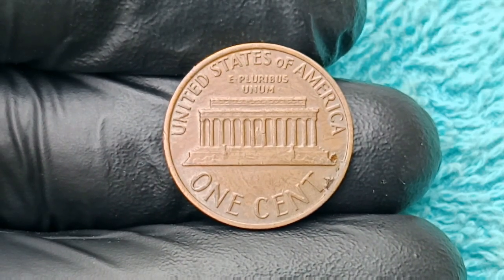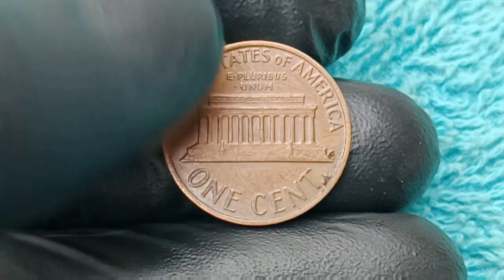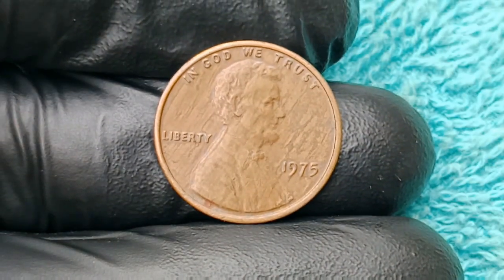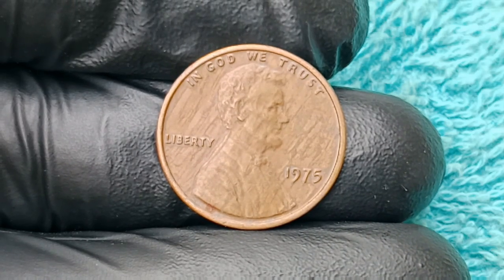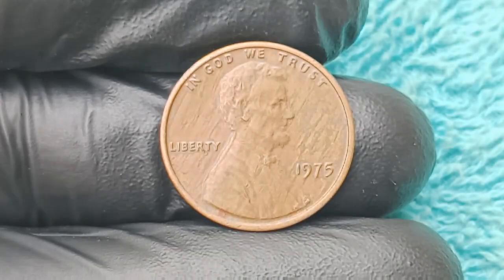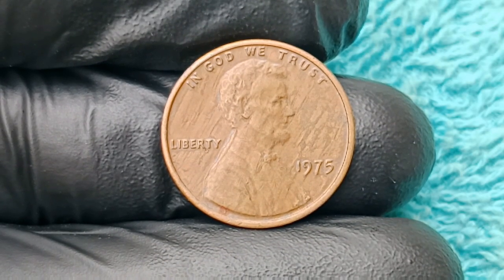And if that wasn't enough to make the coin legendary, closer analysis also revealed faint signs of a brokerage error where part of another coin's design was accidentally impressed onto this penny, likely due to a previously struck coin getting jammed in the press and transferring part of its image onto this one, resulting in a ghost-like impression that appears on the reverse, especially near the columns of the Lincoln Memorial.